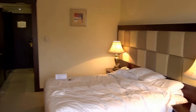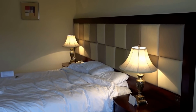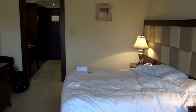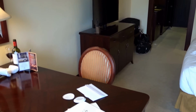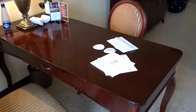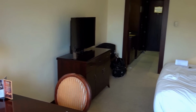So again, this is the Grand Hotel Excelsior Valletta Malta, and this was a single deluxe city view, 1049. And by the way, the internet was a bit on the slow side, less than 2 megabits per second. So buy a local SIM card if you need to get some work done.